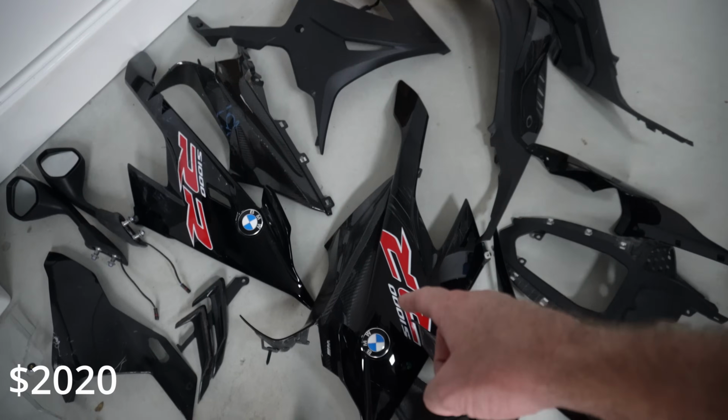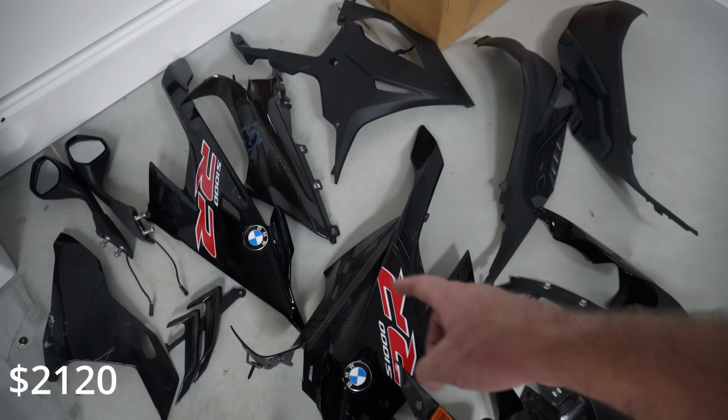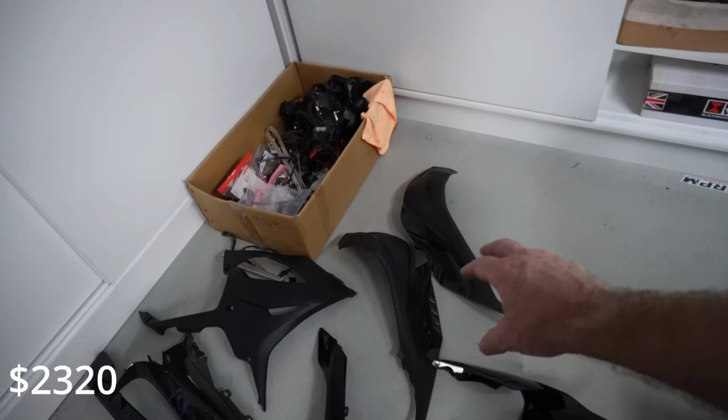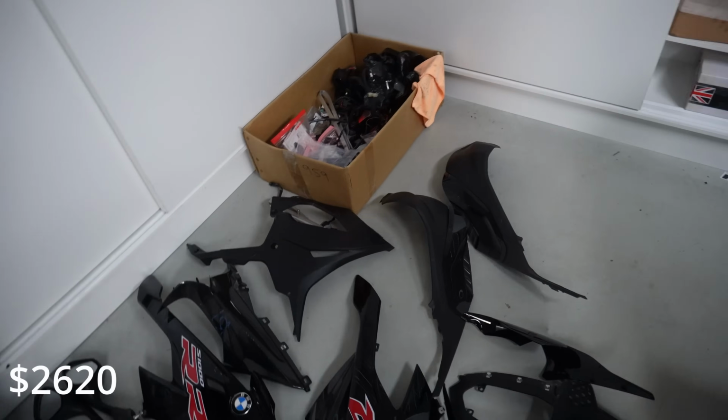They are scratched, but they're probably still worth $100, as are both of the side panels. They're probably $200 for those. Probably another $200 or $300 for those extra tank side panels and the left side panel. And that's just the parts that we've taken off it so far. So we've still got a lot to go.